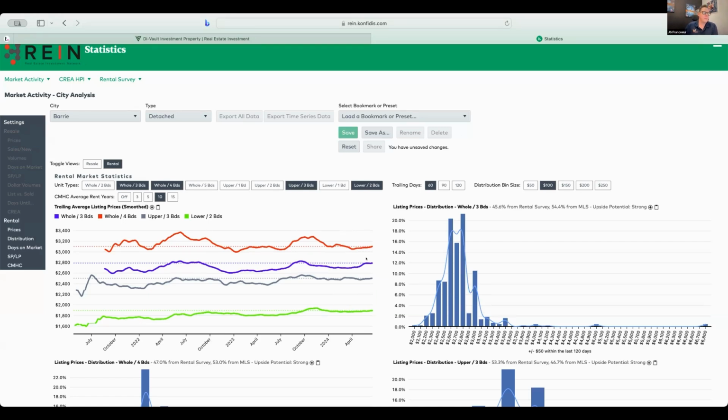But this is fascinating because look at this, and you're going to see this with every market I show. Every market I show, you'll see this, where the rental for a 3-bedroom upper unit compared to a 3-bedroom house is very, very little. You're only ever going to get $200 or $300 more, maybe 400, to rent the entire house as compared to renting an upper 3-bedroom unit.